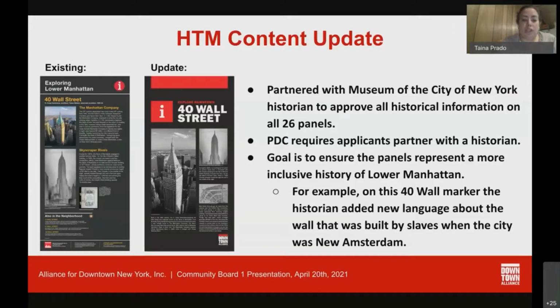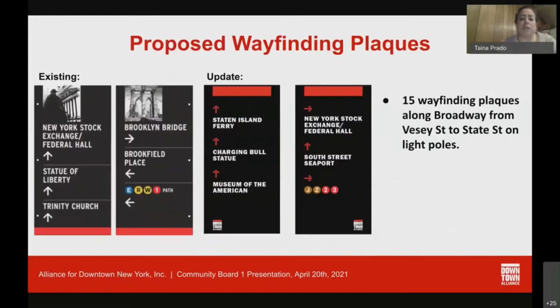We're also going to change some of the images, possibly. The older, existing images weren't as good a quality. Some of them have low pixels, as they tell me. So we're going to take some of them out and select ones that will look better over time on the panels. Our goal with this is to ensure that the panels represent, of course, a more inclusive history of Lower Manhattan.